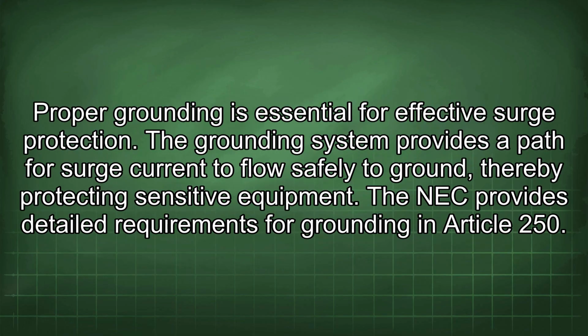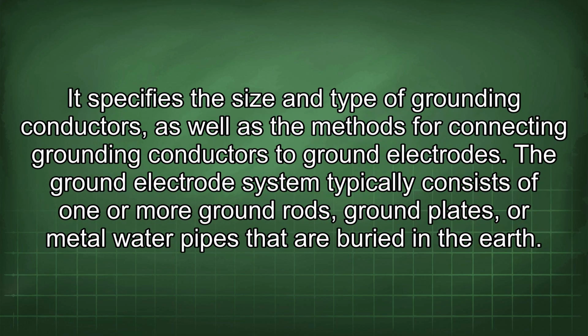Proper grounding is essential for effective surge protection. The grounding system provides a path for surge current to flow safely to ground, thereby protecting sensitive equipment. The NEC provides detailed requirements for grounding in Article 250. It specifies the size and type of grounding conductors, as well as the methods for connecting grounding conductors to ground electrodes. The ground electrode system typically consists of one or more ground rods, ground plates, or metal water pipes that are buried in the earth.